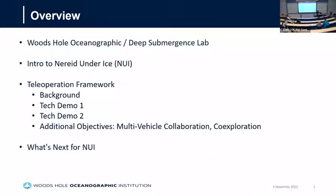So quick overview. I'm going to give some background on Woods Hole Oceanographic, or as we call it, WHOI, and the Deep Submergence Lab where I work. I'll give an intro to Nereid Under Ice, which will be the main vehicle focus for this talk, and then talk about the teleoperation framework, some background, and then 2 tech demonstrations that we performed on exploration vessel Nautilus in the past year, and also touch on some of the other objectives, multi-vehicle coordination, and also a research area we call co-exploration. Then I'll get into what's next for NUI.